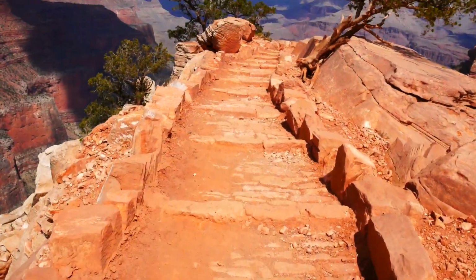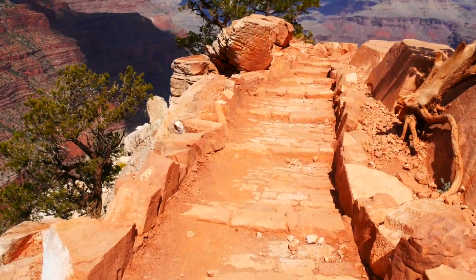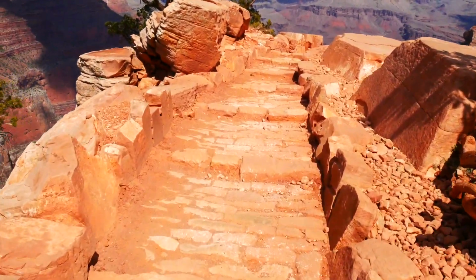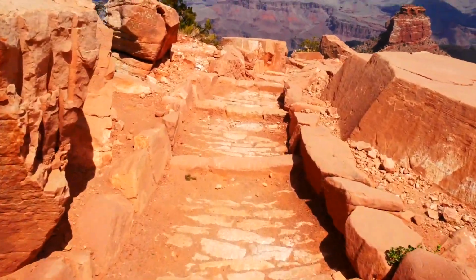The wind has died down for a minute, but wow, I haven't been able to really film or talk much. It's been so windy up there. But just left Plateau Point.